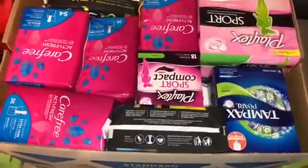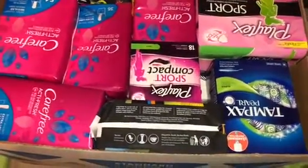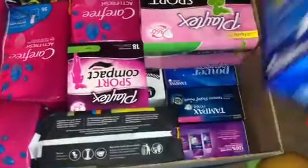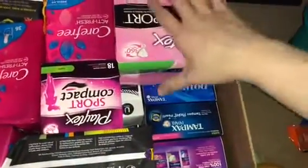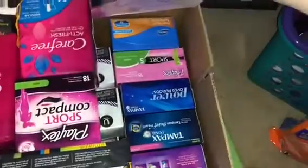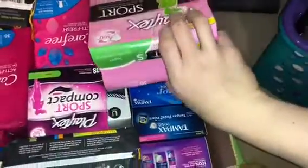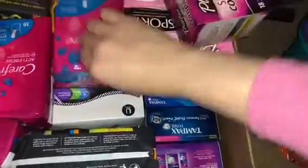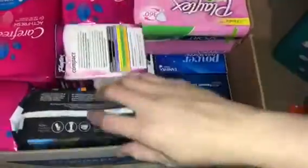So in this box here is all the extra feminine care products that I have. So we got all kinds of tampons, we got Playtex and Tampax stuff here. Now a lot of times the Stay Free, I keep some of those, but I will pass those along because those are not my favorite. But I do have this box. It's pretty stocked full, as you can tell, of stuff.